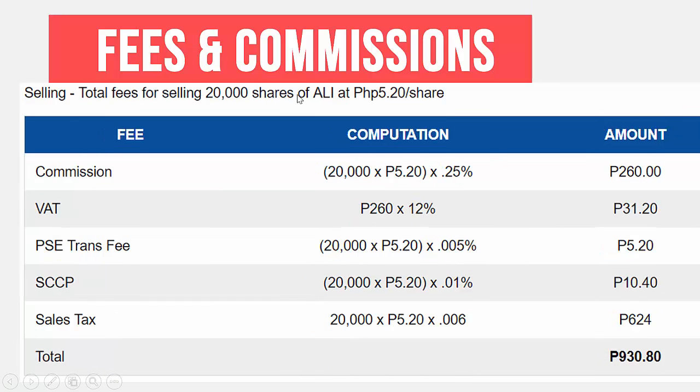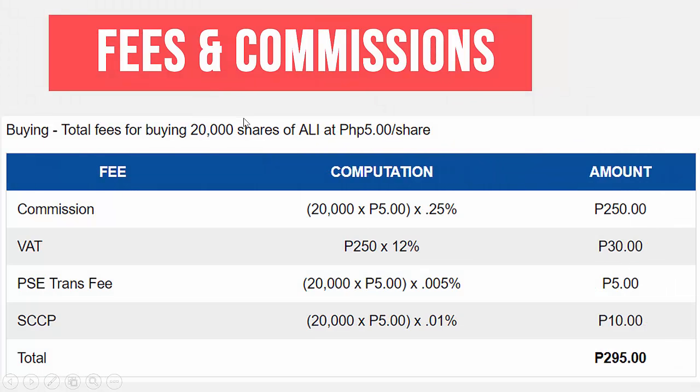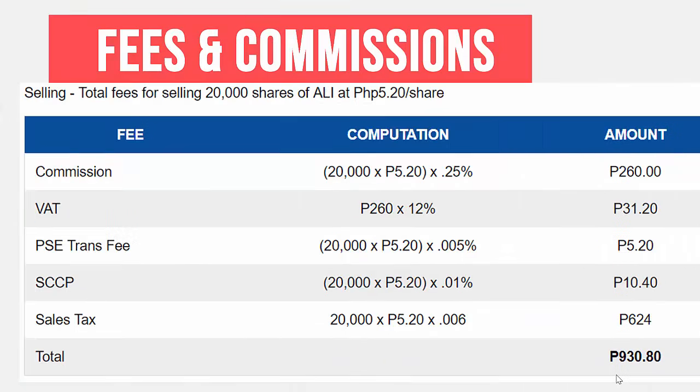Ngayon, kung gusto mo naman siyang ibenta, halimbawa, bumili ka ng 20,000 shares, ang gagastusin mo actually is 20,000 times 5 is 100,000 pesos plus itong fees and commission. So 295. So that's 100,000 and 295 pesos. And then after some time, you decided to sell it. So total fees for selling 20,000 shares at 5 pesos and 20 cents.